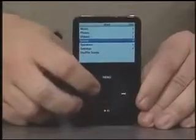Now, one of the things that makes the iPod so compelling is the interface. And there's no surprises here because Apple's come up with a simple and elegant interface that's a major factor in the success of the iPod. It's called the click wheel, and it gives you total control over your iPod.